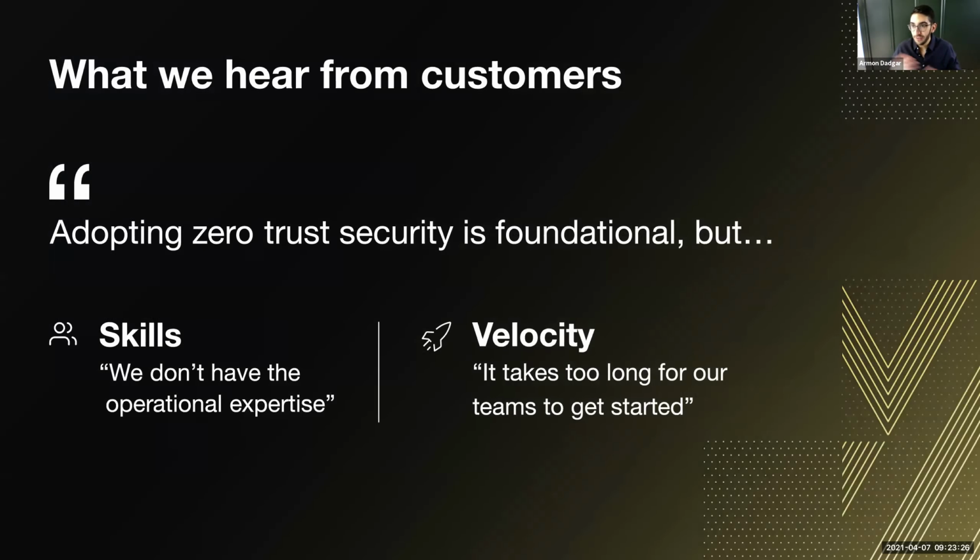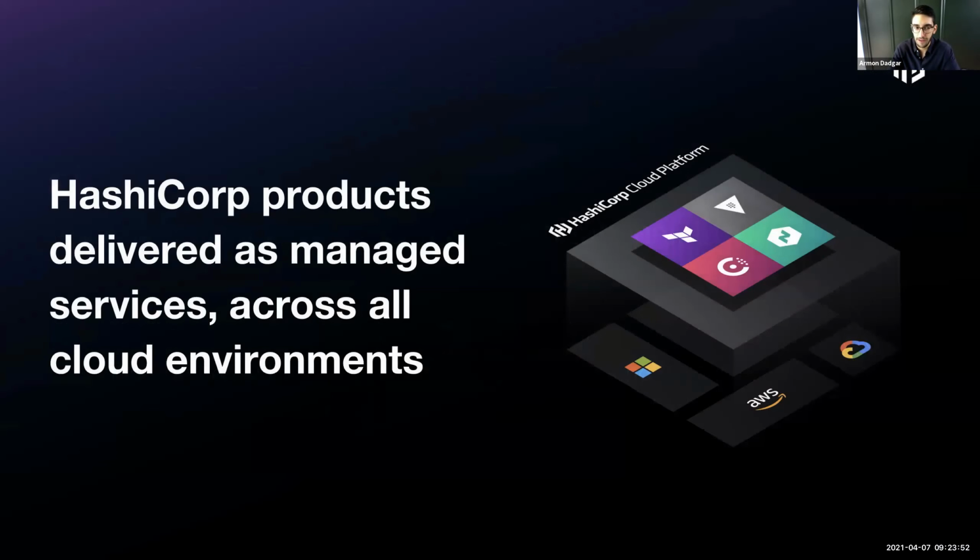So that's great. We spent a lot of time talking about what is Vault, and some of the new capabilities in the 1.7 release from two weeks ago. But what we continue to hear from customers is, yes, we know that adopting zero trust security and things like Vault is foundational, but we don't have the operational skill set to run this at scale, or it takes us too long to actually get this deployed and stood up in a production-worthy way. This is frequent feedback we've gotten.